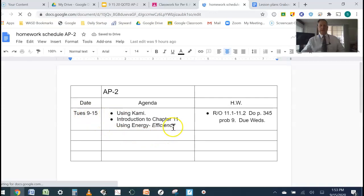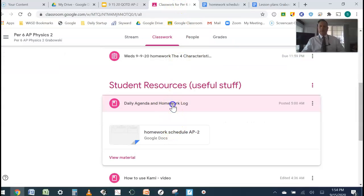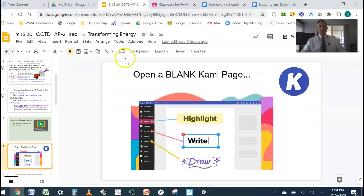If you just want to see what we did, today we're going to look at using Kami, and we're going to introduce the concept of efficiency. And here's the same problem I've already read it. So we will see. I'll add the newest at the top. It will push down. And you can see at a glance what we did on what day, what homework was assigned, and when it was due. But it is redundant. It's available in the Google Classroom in two places now, under the daily lesson plan and under student resources. I like the chart because I can see the homework all at a glance. And as we proceed, it'll make life a little easier.